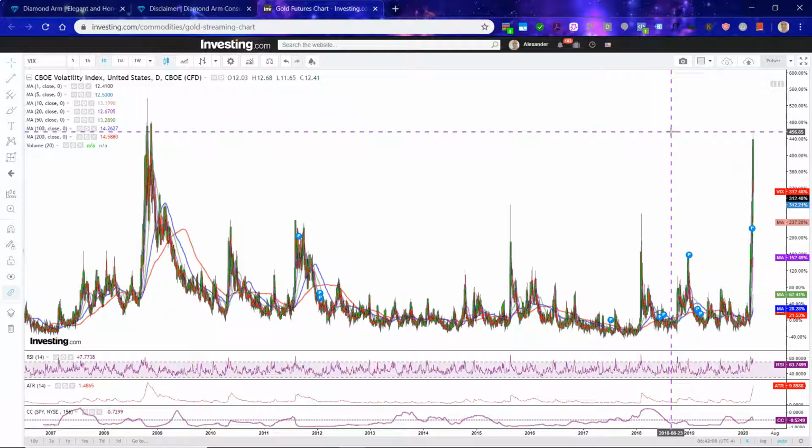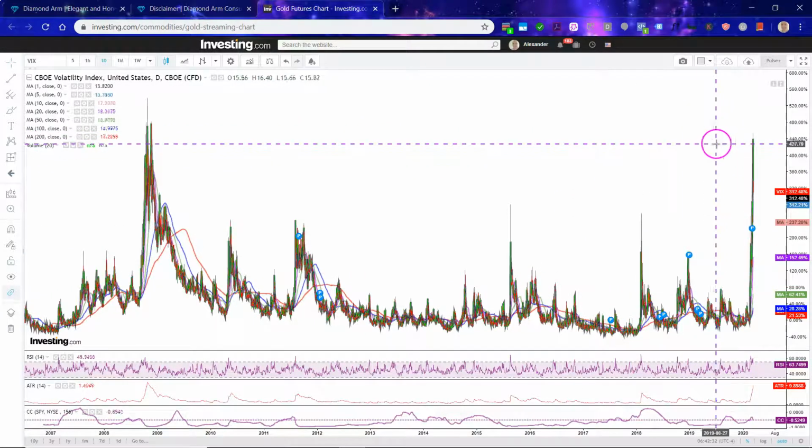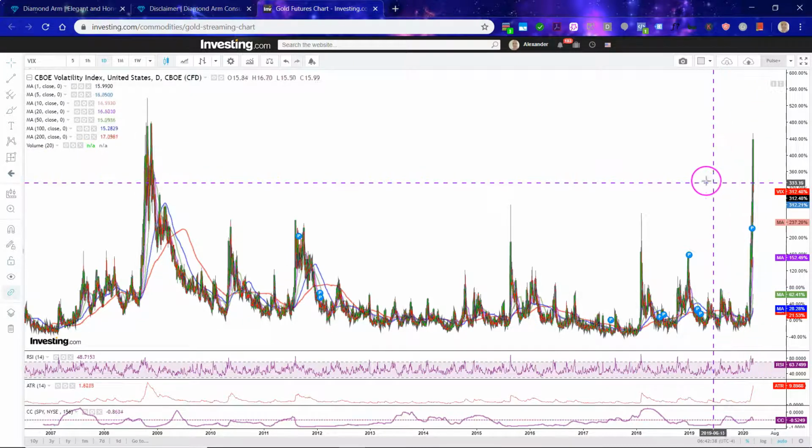Fear is gripping the markets. Panic. On Sunday, the Federal Reserve hit the full panic button. They just slashed rates like crazy. They're going to stimulate, all hands on deck. Partly it's because of this. This is just one of those black swans. No one expected this. Complacency, then pure and utter panic.